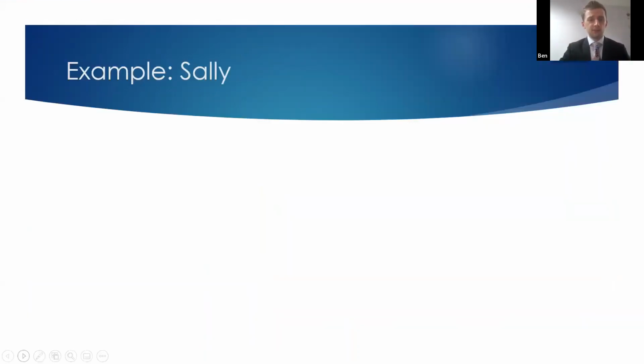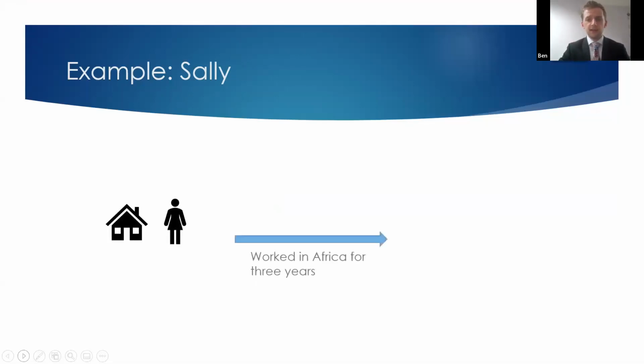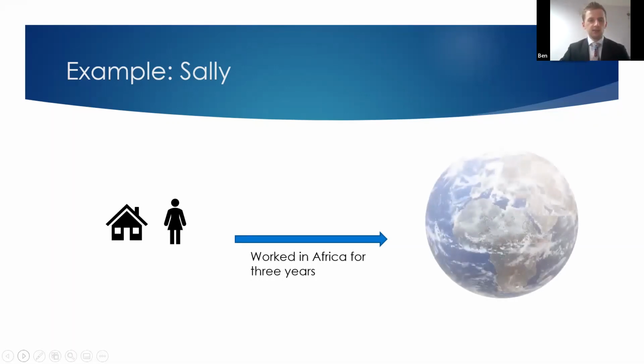So I'll just go through the first example. Say we have Sally here. She bought a house in August 2005. Then in August 2009, her employment required her to go work in Africa. But between 2005 and 2009, the property was used as her main residence. So Sally goes away.